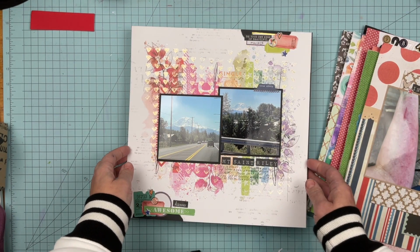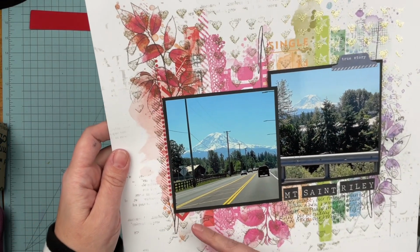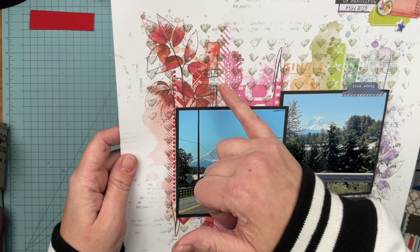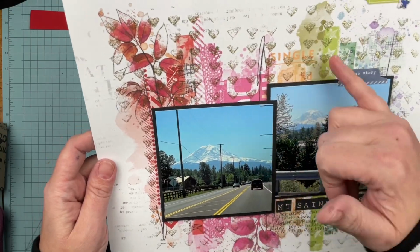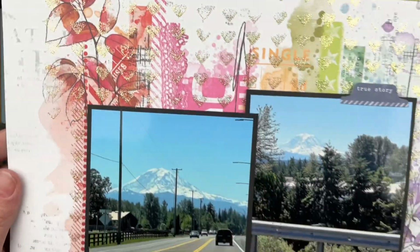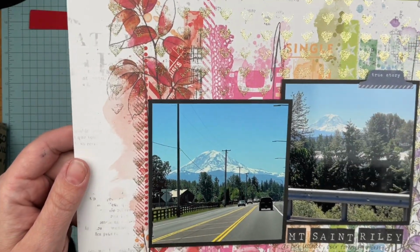Here, this is a 49 and Market paper that I was going to build up over this, right? This is all pre-printed, you guys. I was going to put lace on here and washi tape and film strips and all the things. And then I just decided to use my tiny heart stencil and some Brutus Monroe glitter glaze over top of it, and it turned out fabulous.